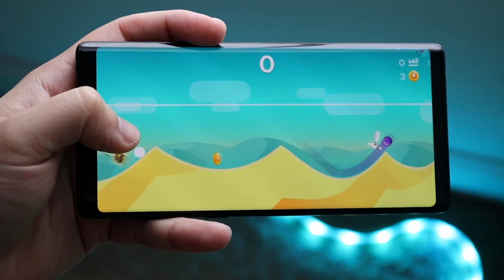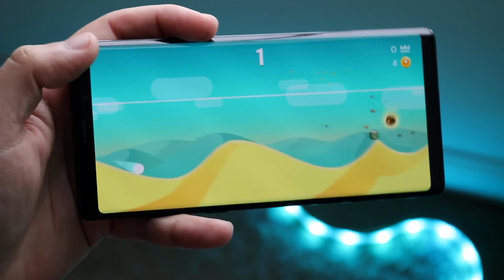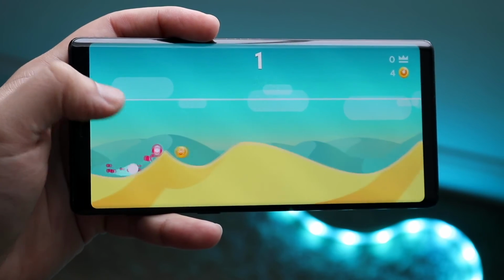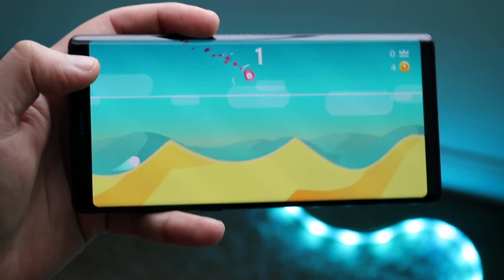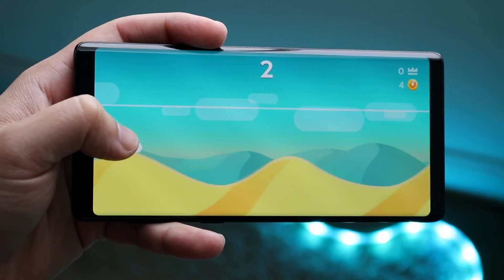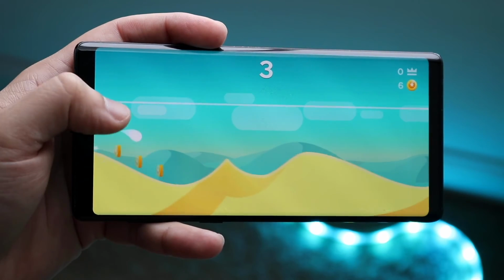So I'll definitely tell you, when it comes down to this device, it really doesn't make too much sense to pick it up anymore because of the longevity. Although it still has great build quality, a beautiful display, and pretty good cameras, it's really not getting any more updates, and there's really no point in picking it up because of that. Even the Note 10 is a much better phone nowadays than this one just because of its software updates. So that covers it.